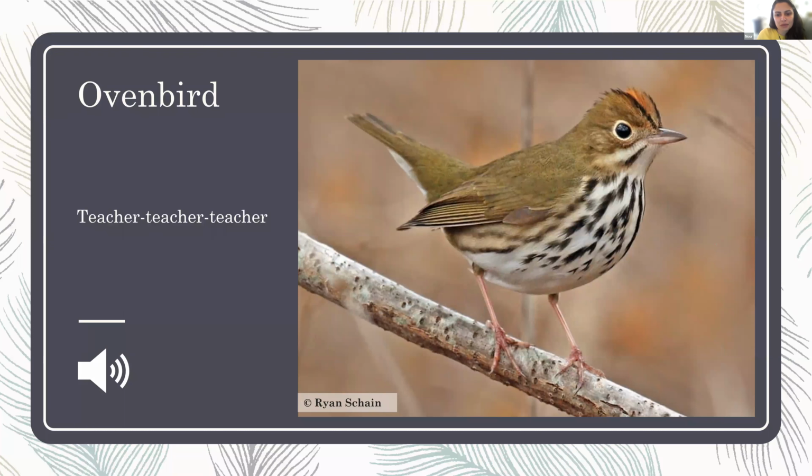So two things to remember here. This very unique song has two syllables that are repeating very quickly, and it unmistakably rises in volume towards the end. And it's very beautiful.